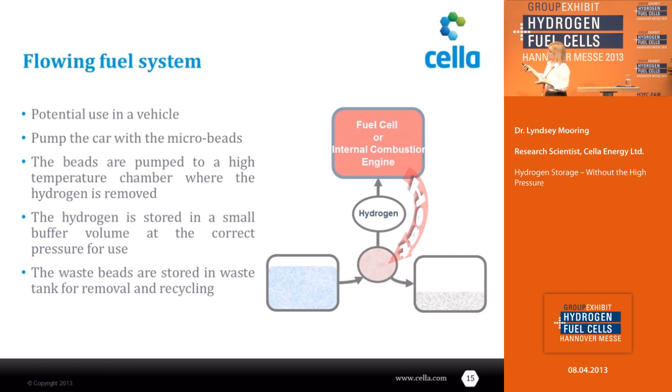So the idea of this schematic is just to show you that you would have beads, as I showed you, or pellets, as I showed you, that could then be discharged from a storage tank in a vehicle into a hot cell. You'd heat the hot cell, you'd release hydrogen into a buffer volume so that you could have a continual use of your fuel cell and it could cope with the demands of different driving profiles. It would power your fuel cell, and then the spent pellets that have had their hydrogen released from them would go into a separate portion of the storage tank, and then you would pump these out when you went back to a refueling station when you pumped in fresh pellets.